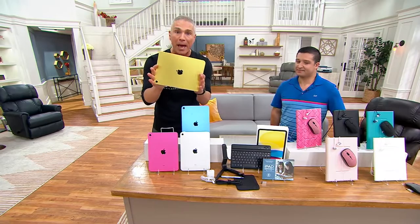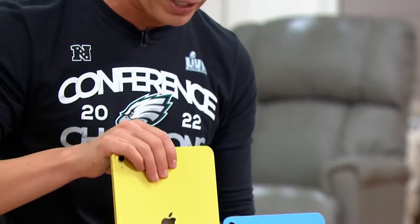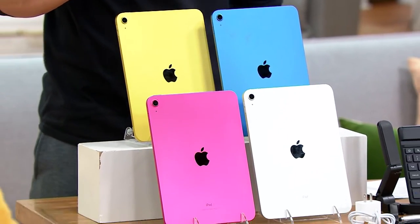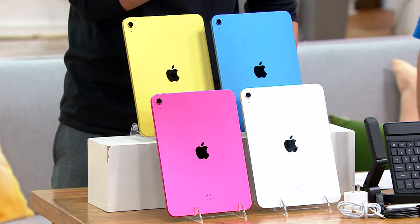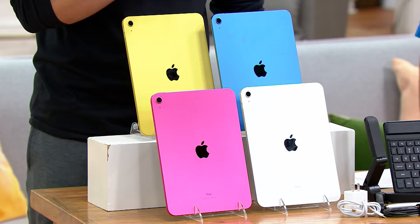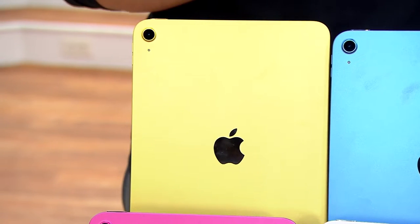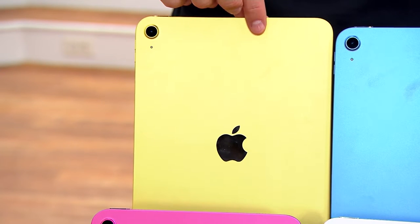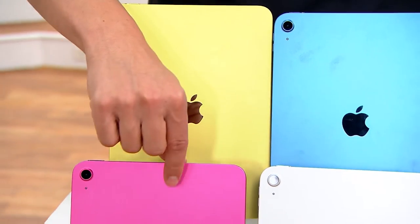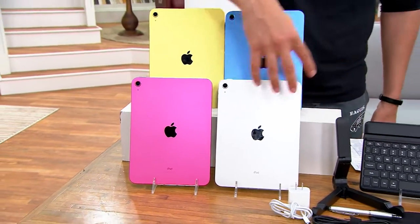I call these life pads because you can literally make this anything that you want. And today we're bringing you the Generation 10, the 10.9-inch screen, your choice of colors and accessories, and an exceptional value. You're going to save over $207 when you pick this up here at QVC today at our holiday weekend sale price. If you want it, we have it in yellow, blue, pink, and silver.